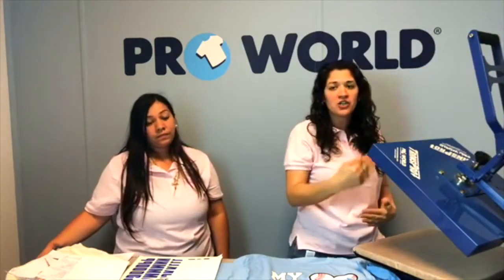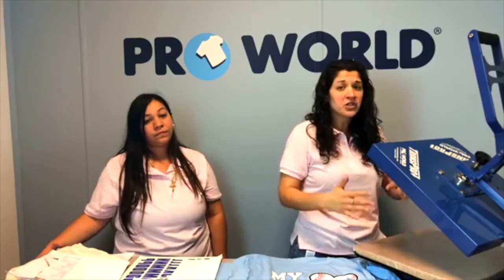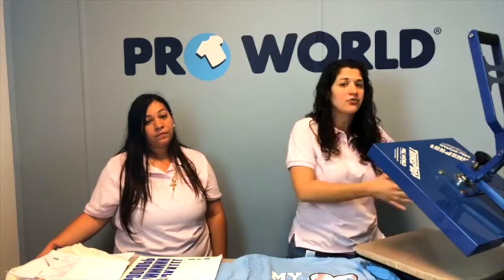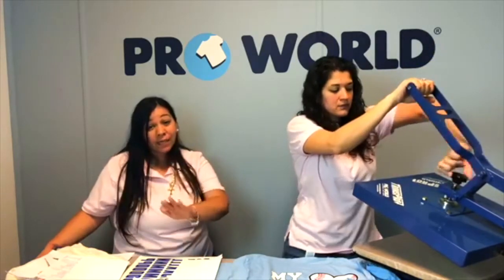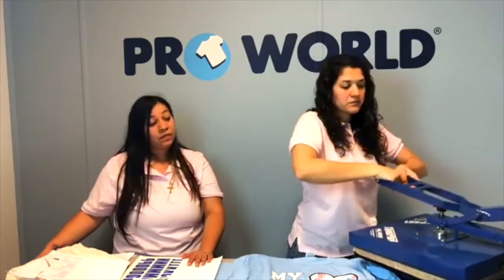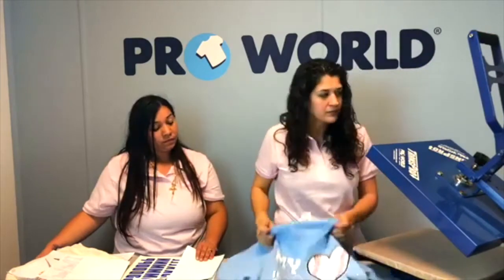So definitely make sure if you do have a TransPro or something that is designed for heat transfers, that your pressure is going to be accurate to the medium to heavy range and not the low end. Because no transfer will stick with that kind of pressure. Or you might get a piece of it sticking, but not another side of it, not sealing correctly. I usually tend to go more on the heavier side of pressure, just so I know it's going to get down there.